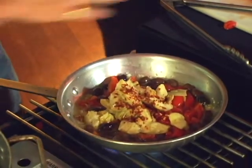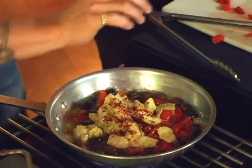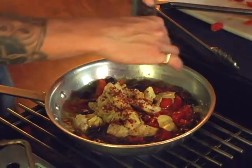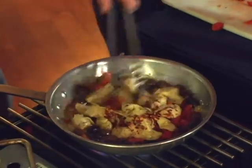So we got that cooking. I'm going to add a little bit of sea salt and a little bit of fresh cracked pepper to give us some flavor there. You can really smell all those flavors coming together.